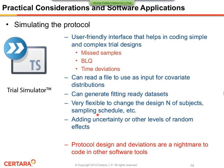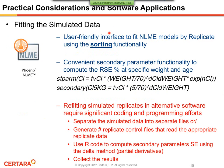Also, it allows us to add uncertainty and other levels of random events. And just a mention here, it's very, very hard to code protocol design and deviation into other software tools. And again, I will be demoing this feature maybe in a few minutes.